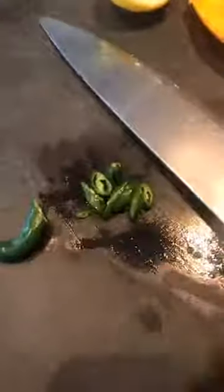There is no reason in Indian cooking to throw out the seeds or the membrane on the inside. In Western cooking, they do that. We don't, we use it all. But here's the thing, it's a little counterintuitive. The more you slice, the more heat you release on a chili.